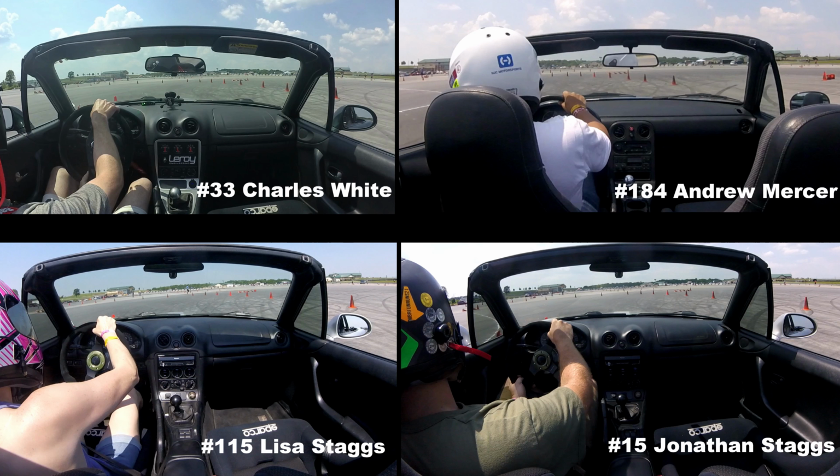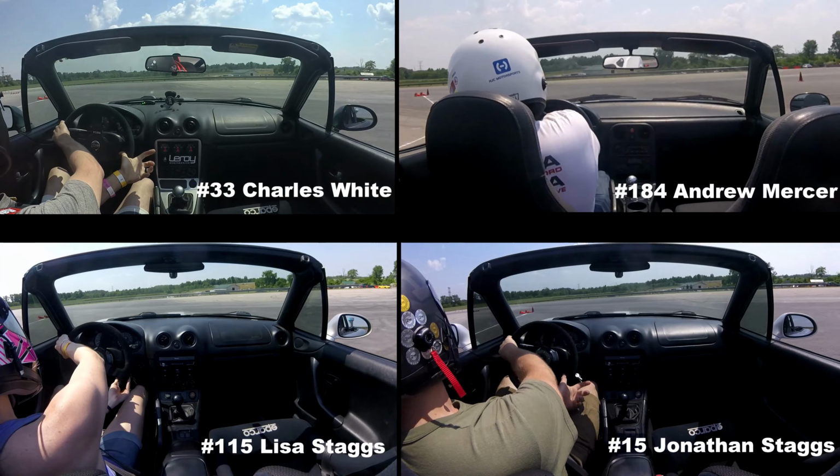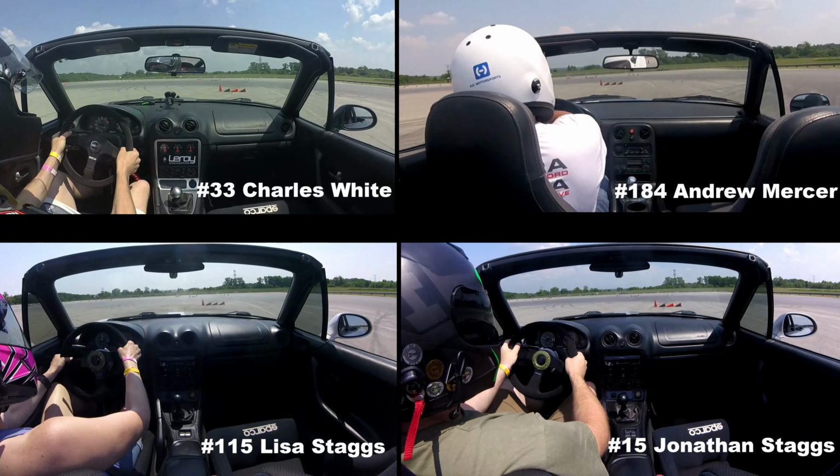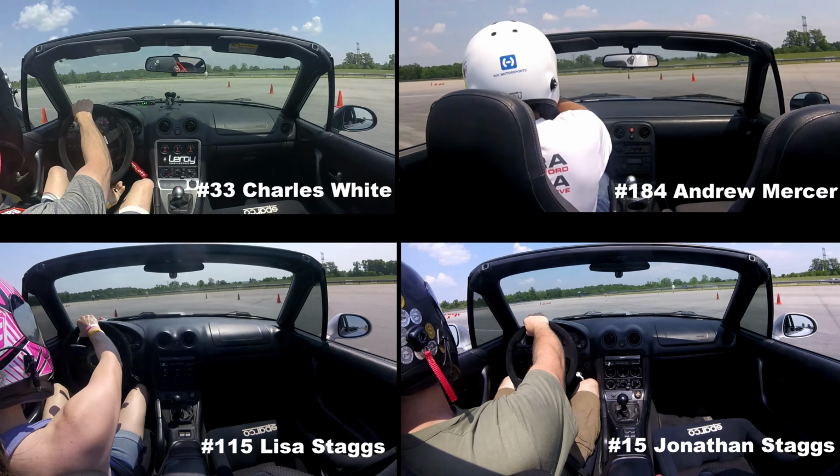It's hard to tell. The Mercer's camera's not in the same place, so we can't actually see the apex on the inside. When we get to this next right-hander, we're actually able to see what's come up. And Charles has now got the lead. He has pretty much closed the gap and is ahead of everybody, and Lisa's fallen back. So again, that corner exit is really impacting how fast her runs are.